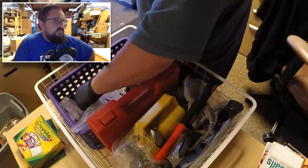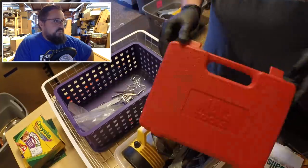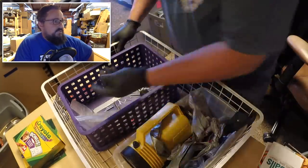Actually, that's kind of surprising. It didn't seem like this gal would buy Mac tools. Mac tools are very expensive. Like that hammer right there is just a regular old Home Depot type hammer. So this is a set right here. So this particular set is nice. Only a few of them had even been used.